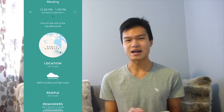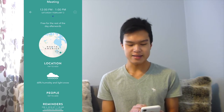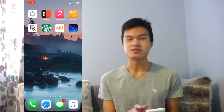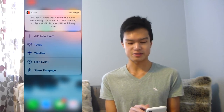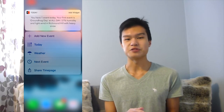What is so good about this app is also it actually syncs with your calendar on your phone. So any important events that you have coming up will all show up there all at once, just like this, and also in the widgets itself. Just like this, you can see your events of today, your weather, next events coming up, and you can also very easily add a new event.